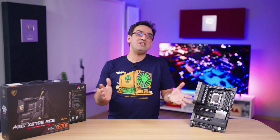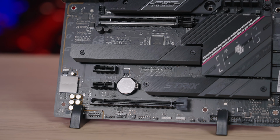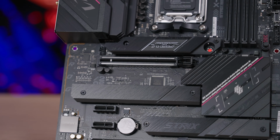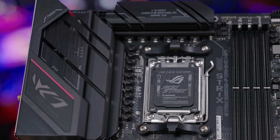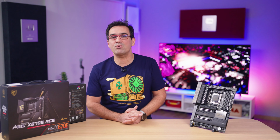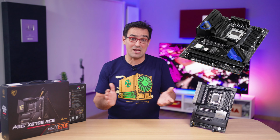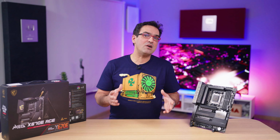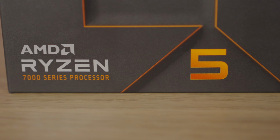If you're a gamer, the B650E chipset is the one you should look for. Motherboards based on it offer the same performance as the ones using the X chipsets and also come with extended PCI Express 5.0 support for the graphics card included. If you can live with a lower number of ports and you're also careful with your budget, the B650E motherboard is the best choice. As far as I've seen on Amazon, prices range somewhere between $270 for an ASRock B650E PG Riptide, for example, and $350 for a Gigabyte B650E Aorus Master. A good pair for such a motherboard would be a Ryzen 7 7700X or a Ryzen 5 7600X.